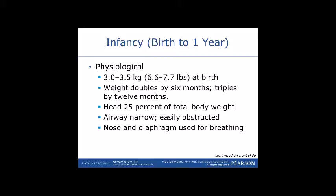Their airway we talked about, narrow and easily obstructed. Okay, the other difference is they are diaphragm and nose breathers. Okay, us as adults, we're usually mouth breathers, or we rely much more on our accessory muscles and not as much on our diaphragm. So kids, we call them belly breathers, right? Because that's where we usually see a lot of that movement is in their belly. This is why stuffy noses can be so dangerous to kids.